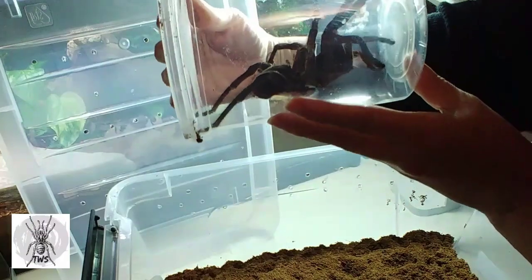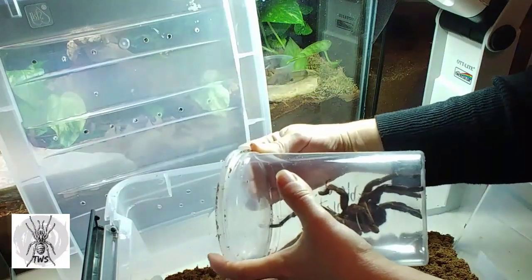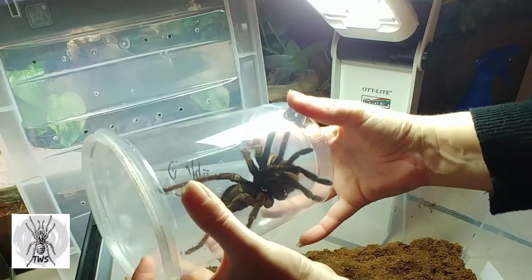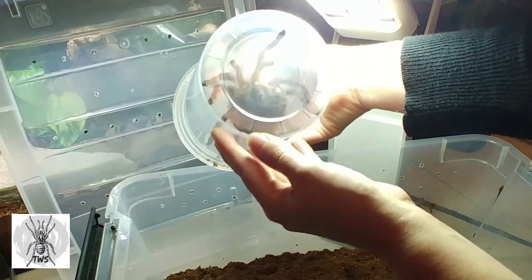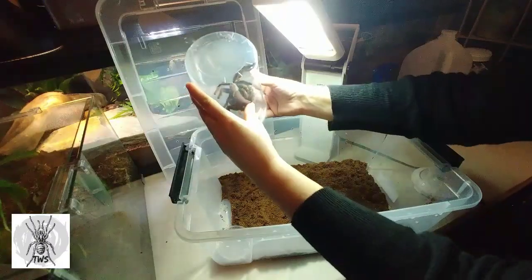There's my Stirmi girl. She's looking pretty good. The light isn't very good here, is it? No, the light is bad. So here she is. What a girl. Beautiful.